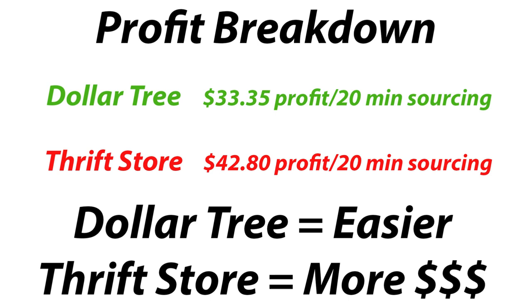Here's how it all shook down. The basic gist of it is that the Dollar Tree is gonna be easier, more convenient, and thrift stores are gonna be a little bit trickier, but more money lives on those shelves. $33.35 per 20-minute sourcing at the Dollar Tree, and $42.80 per 20-minute sourcing at a thrift store. Those numbers are not what you're gonna get exactly. They're gonna vary by location, by how good you are, by the time of day you're there. But this gives you, in my opinion, a very basic but consistent idea of what you'll see at Dollar Trees and at thrift stores.